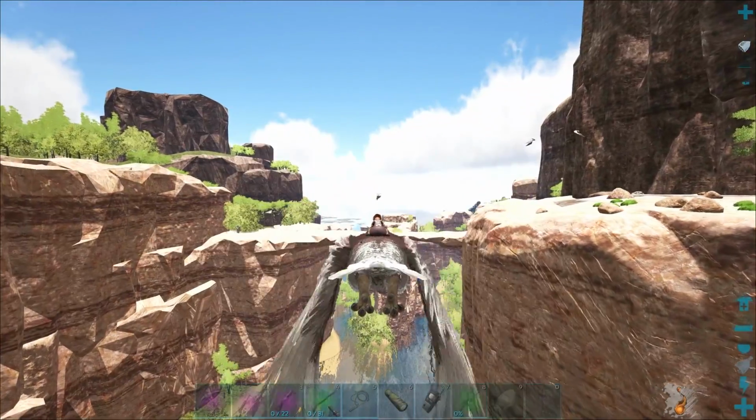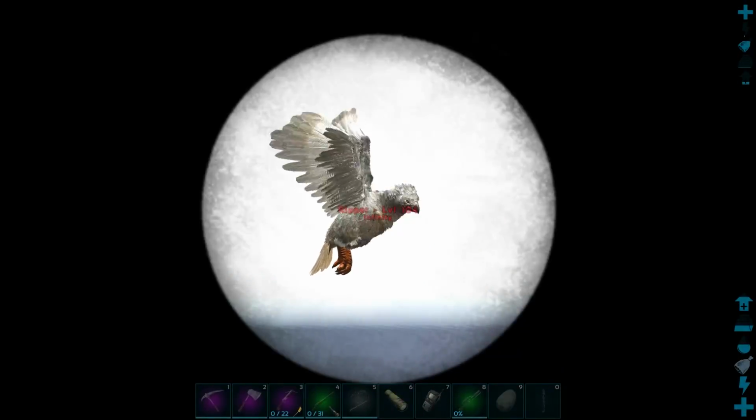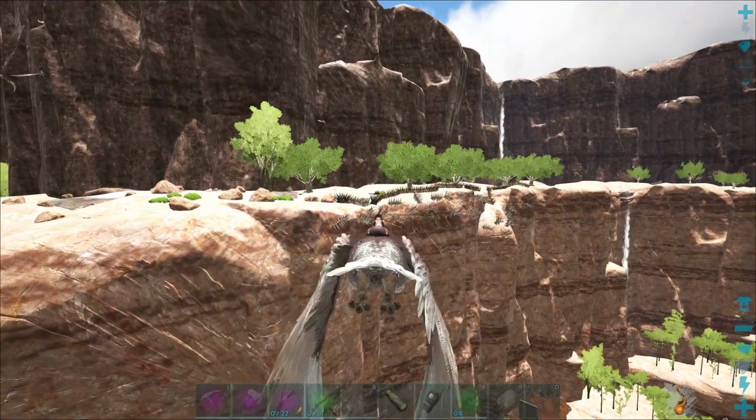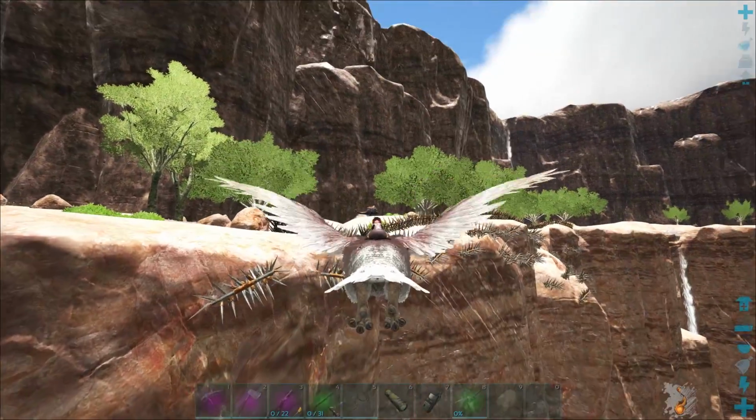So there's a little bird over here. Is anyone riding that? I'm thinking if we put a lot of oil slicks up here along with the spike walls, then we can literally just catch it on fire as they come to us.